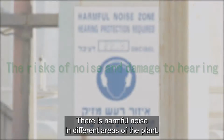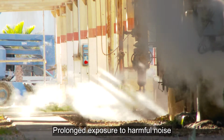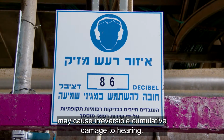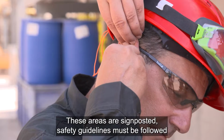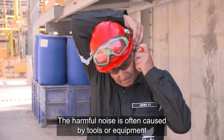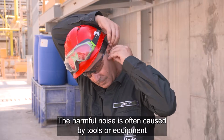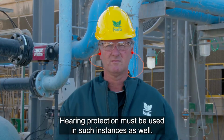There is harmful noise in different areas of the plant. Prolonged exposure to harmful noise may cause irreversible cumulative damage to hearing. These areas are signposted. Safety guidelines must be followed. The harmful noise is often caused by tools or equipment being used. Hearing protection must be used in such instances as well.